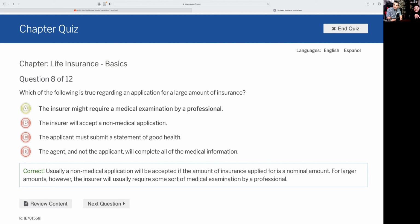You know, I got this one wrong. I was in between A and C, and I clicked C. C sounds like something, but it's actually bogus. C is like, what is a statement of good health?